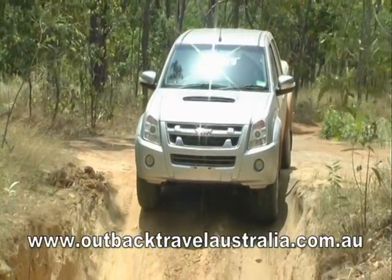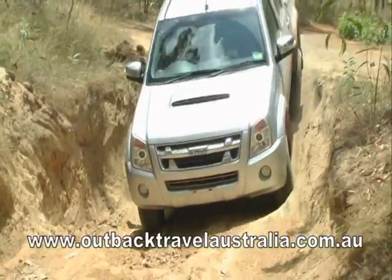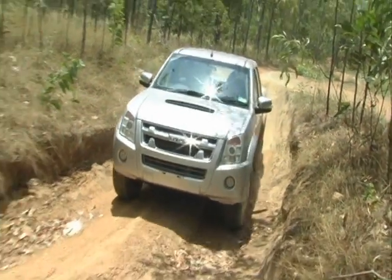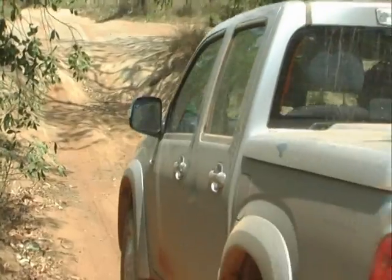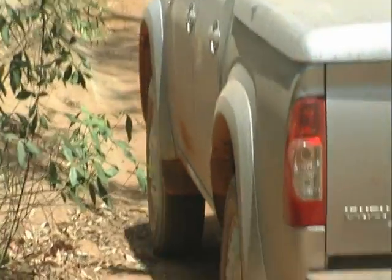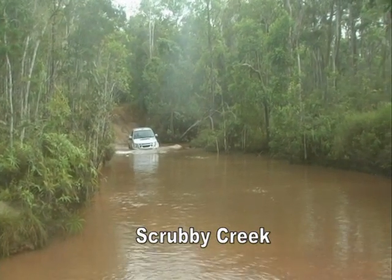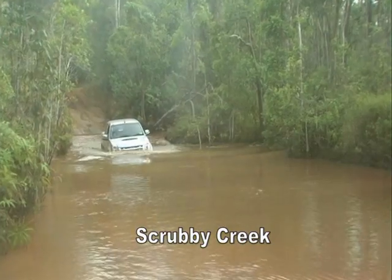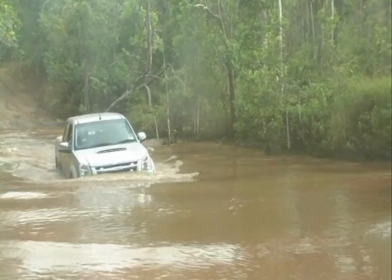The next crossing is the North Alice, again dry later in the season. It's not steep and is usually no problem. Before long, there's a long creek crossing at Scrubby Creek, but it's fairly easy. Walk the crossing first.